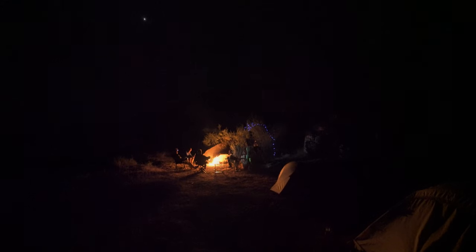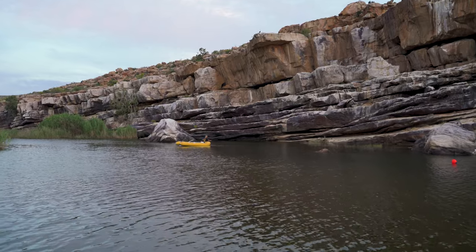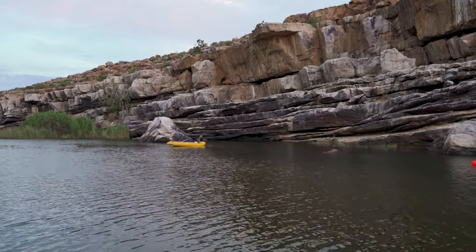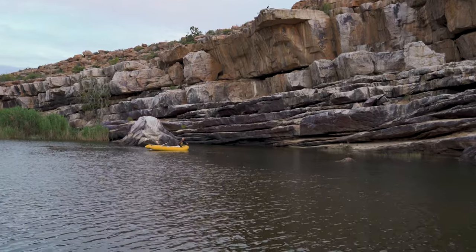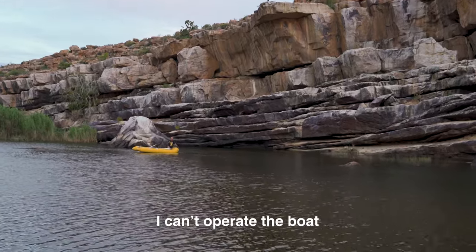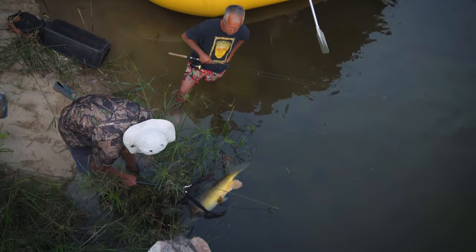I saw the line tremble, and then the line just took off. When I struck, I've never experienced the power of that. I can't operate the boat. Bruce got to the boat and fortunately the fish was tired and we could slowly bring the boat and the fish back to shore. Riaan had a landing net and when he got the fish's head into the net, I realized the fish is secure.